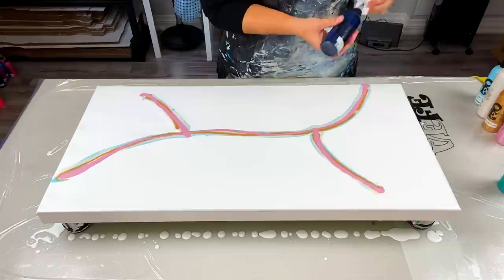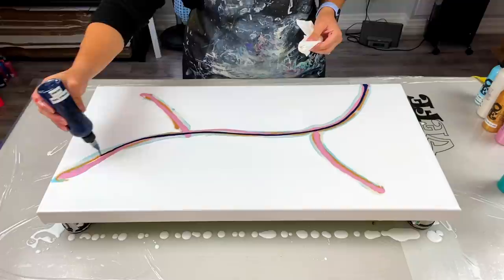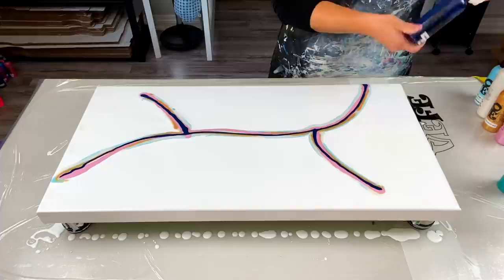All right, Phthalo Turquoise and Holbein. Holbein is also a very, very rich color. You want to be careful with that too. You don't want to overdo it because it is super, super rich, Holbein paints.